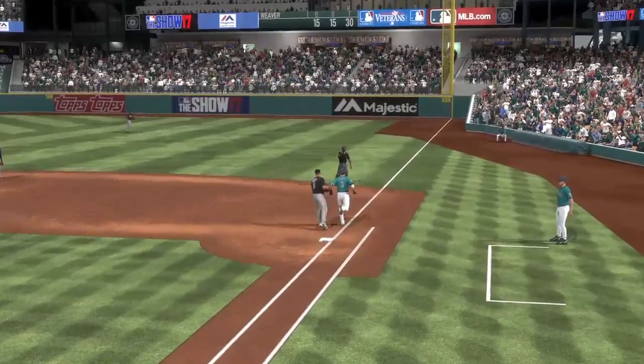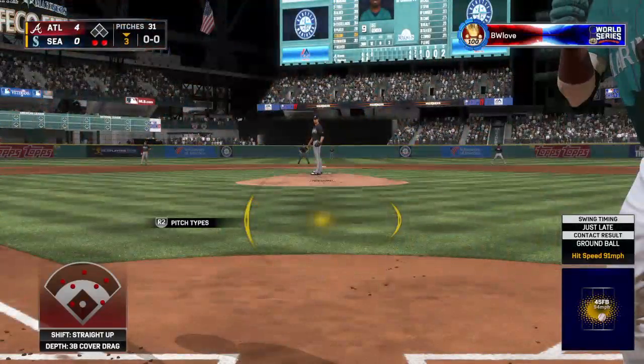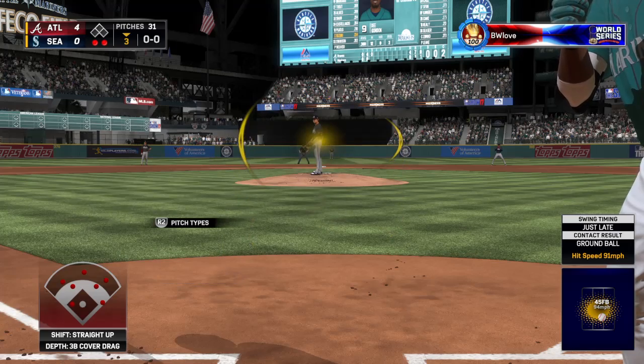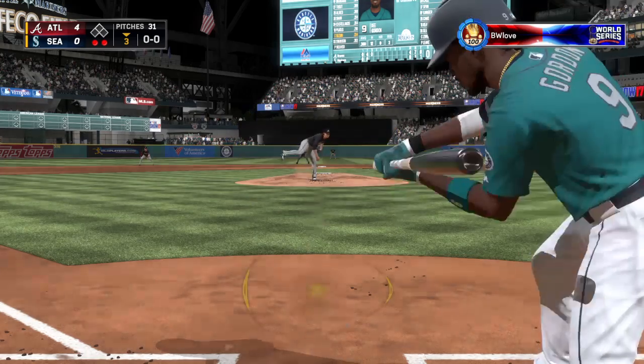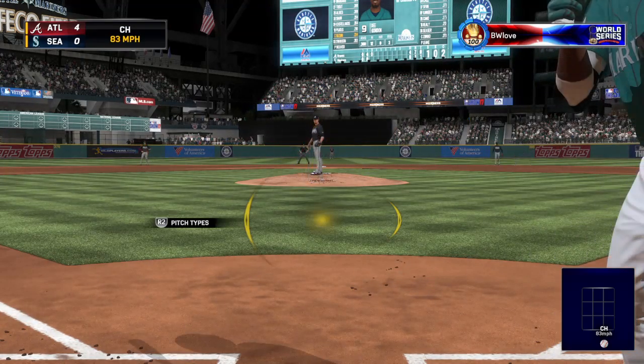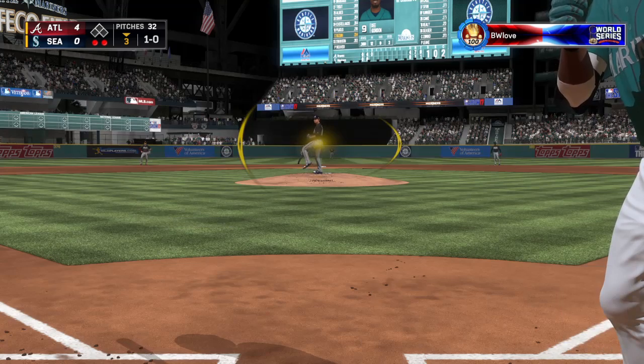Oh, and he can't come up with it. And a nice job to stay with it that time and get the second out of the inning. So digging in now, D. Gordon. He's 0 for 1 after grounding out in his only trip to the plate so far. You'll start him here with a changeup, but it's taken for ball 1.